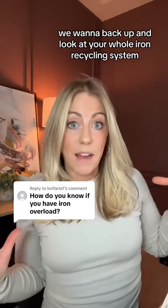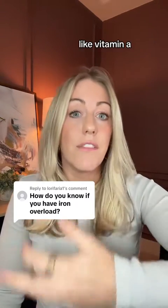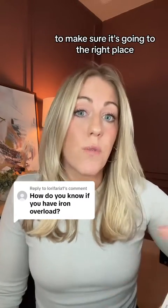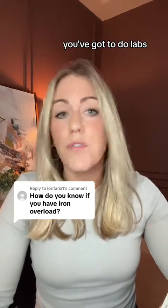We want to back up and look at your whole iron recycling system, because iron actually works with other nutrients like vitamin A, like copper, and other enzymes to make sure it's going to the right place. To see if that recycling system is working optimally for you, you've got to do labs.